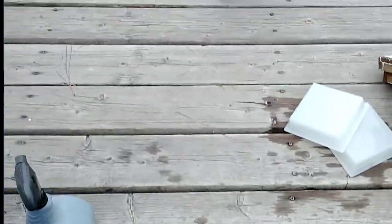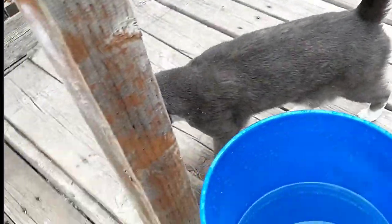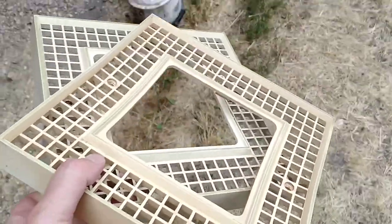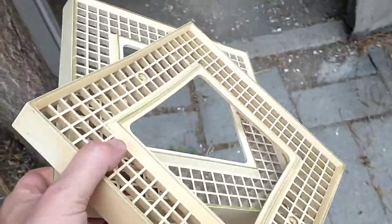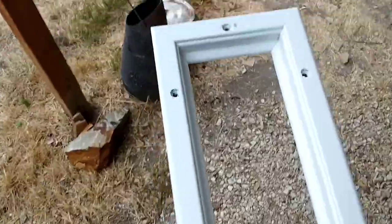Cleaning some grates with my buddy Bill. Sorry I wasn't around this morning. Still waiting for these to dry, but I'm taking them over to the spray booth where I'm going to get the little frame for the thing on the front door. Spray booth, aka known as the box on the toilet.